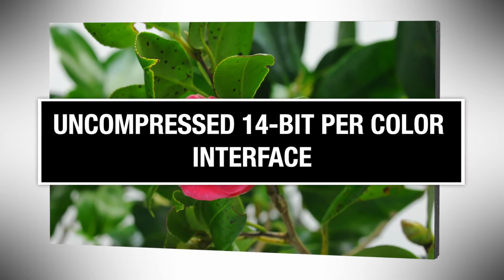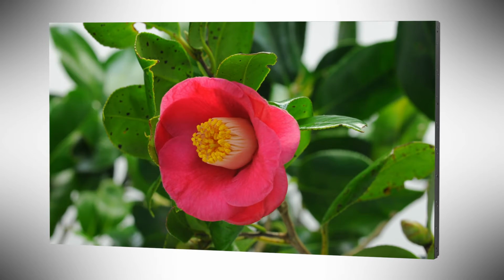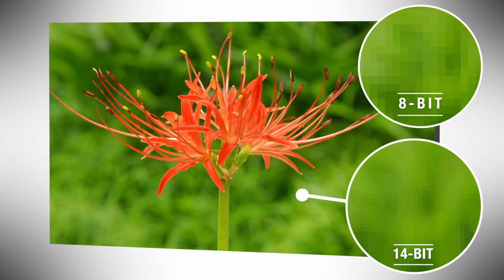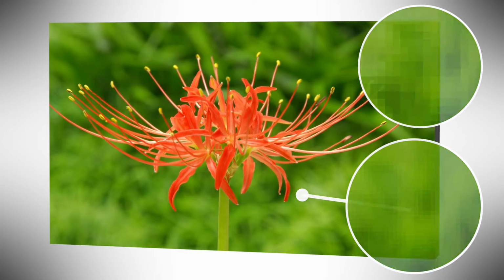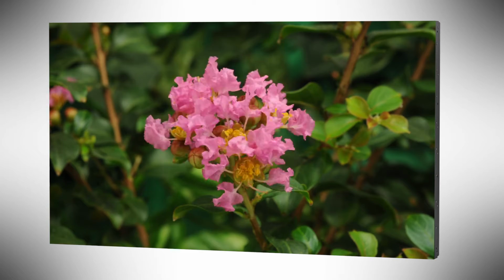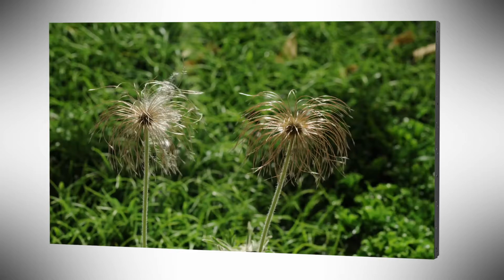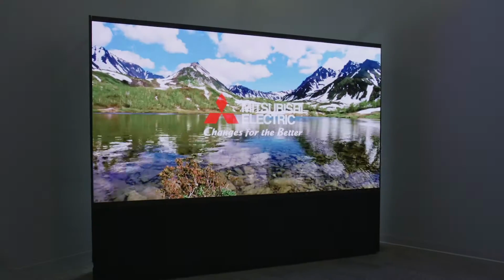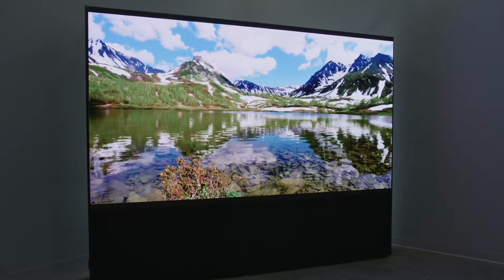The uncompressed 14-bit per color interface. Mitsubishi Electric's direct view LED is capable of delivering uncompressed 14-bit per color video between the input control unit and the LED panels, allowing for high-quality image performance and data processing.